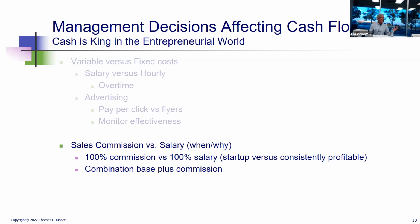Are you paying a salesperson a salary? Are you paying them just commission? Or are you paying them a combination of the two? So that's an important thing to understand. How are you doing that? It's not unusual for startup businesses to pay a salary, and then as they become more and more profitable, start to wane that salary back, start to add commission to it. So that you've got a combination of salary plus commission. So that's something else that you want to look at.